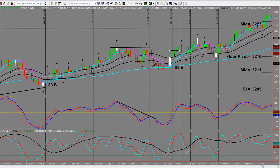So we can see here there is a ton of trading opportunities on the FESX. This is the 1000 volume. The three I like to trade are the 55 tick, the 500 volume, and the 1000. My preferred is the 1000 volume.